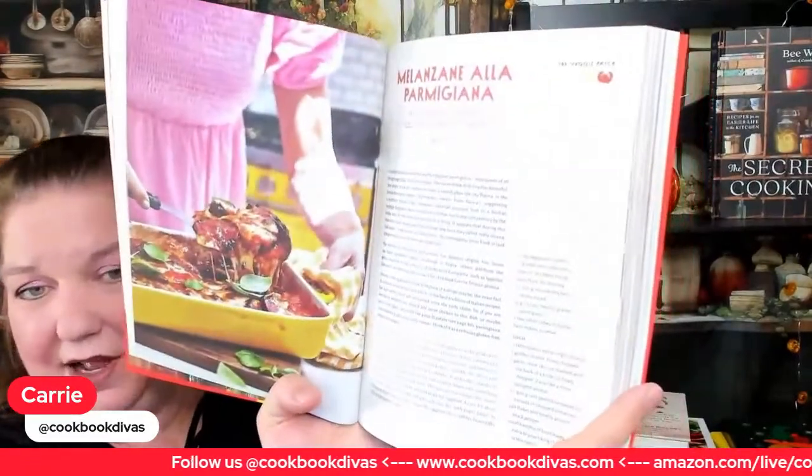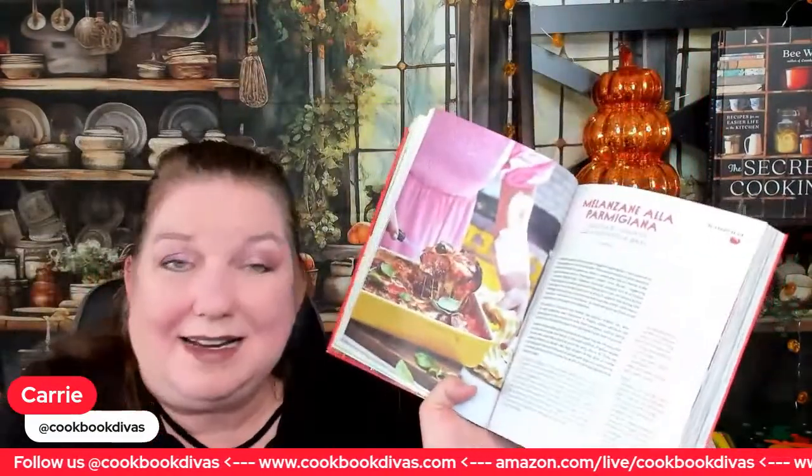Eggplant, tomato, and mozzarella bake. Yum! This could be a nice casserole to bring.